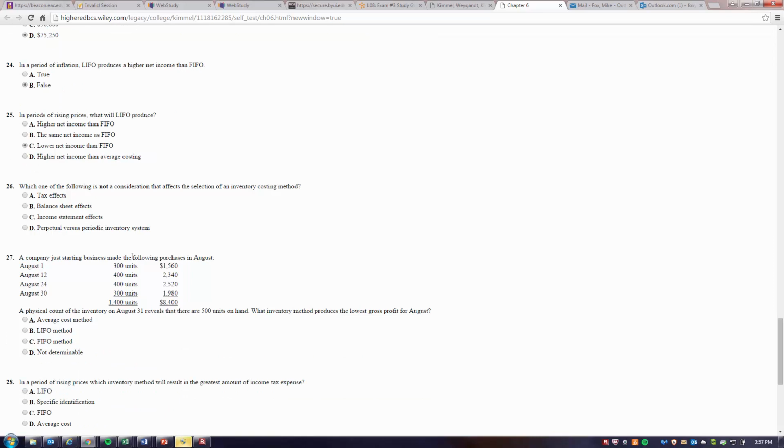26. Which one of the following is not a consideration that affects the selection of an inventory costing method? Tax effects, balance sheet effects, income statement effects, or perpetual versus periodic inventory system? I could talk our way through it, but honestly, tax is probably the biggest reason people choose one. They do choose the one they think will be the most tax effective for them. But also the way it impacts their balance sheet and income statement are things that will affect taxes. So ultimately, those are all related. So the answer is D, perpetual versus periodic is not a consideration.